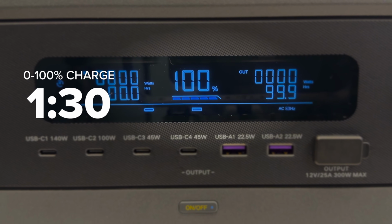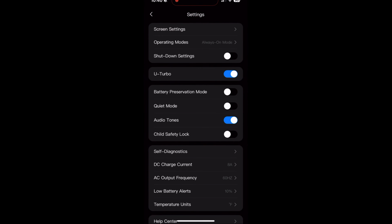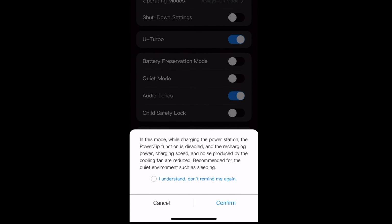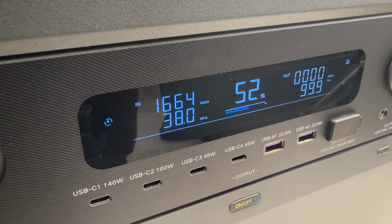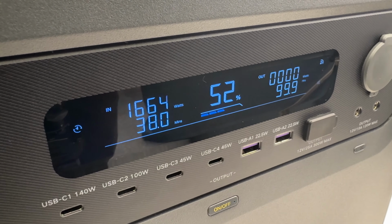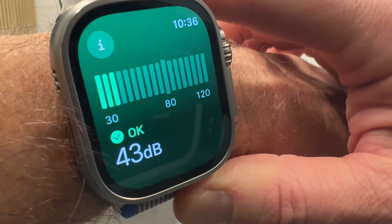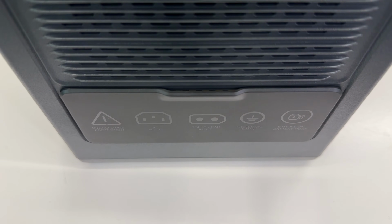I wish you could set the charging speed in the app, but the only option is to flip on quiet charging mode, and that reduces the speed to 600 watts, which will preserve the lifespan of the battery and does make the fans pretty much whisper quiet. I just wish you could set exactly how much power you want to charge with, like other popular power stations. When charging at full speed, the fans spin up, but it was very quiet at 43 decibels at 1 meter. In quiet mode, this wasn't any louder than the ambient background noise.